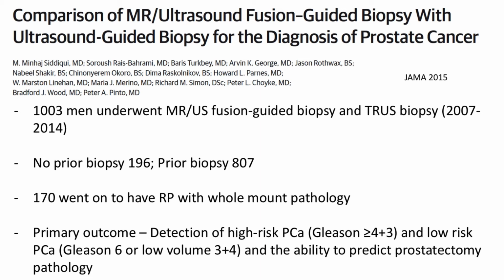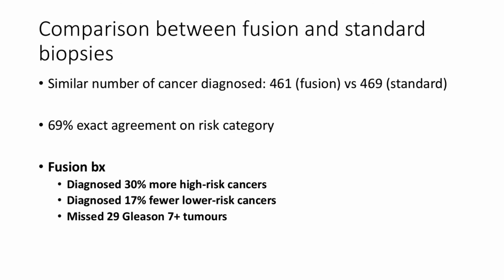So essentially they were comparing fusion versus standard biopsies, and they found a similar number of cancers diagnosed in both methods, so the fusion and the standard. And in about 70%, the risk category matched from both modalities, but they found that the fusion biopsy diagnosed more high-risk cancers, fewer low-risk cancers, and still missed a small number of Gleason 7 plus disease.